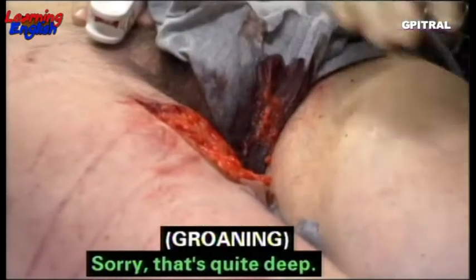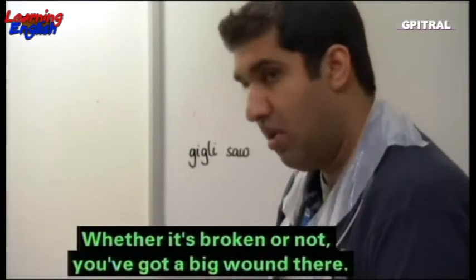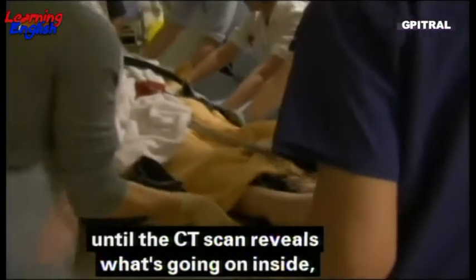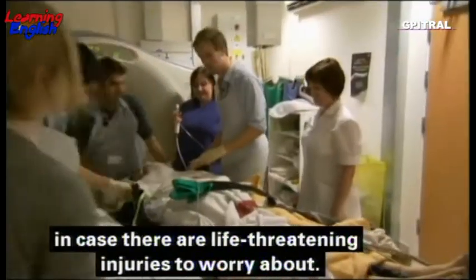Sorry, that's quite deep, that is. You'll probably definitely have to go to theatre for your right leg. Whether it's broken or not, you've still got a big wound there. Richard's hand is also cut, but these wounds can wait until the CT scan reveals what's going on inside, in case there are any life-threatening injuries to worry about.